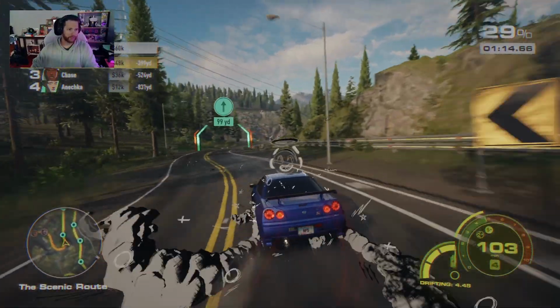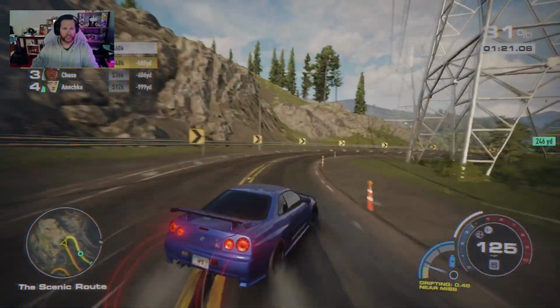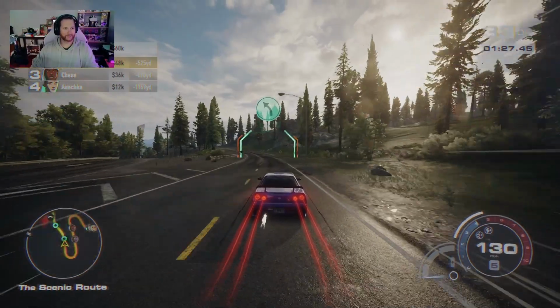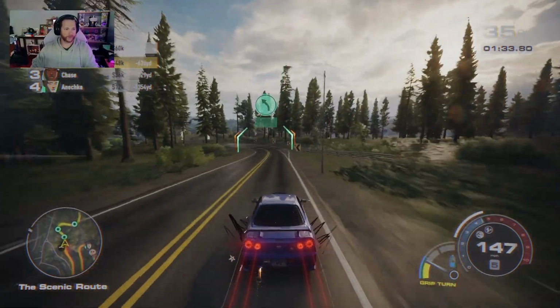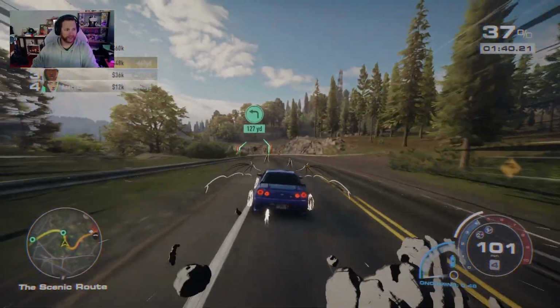Ooh, look at that beautiful drift. It was more of a micro drift than an actual drift, but it was beautiful. I screwed that up though. I go from a very nice, beautiful drift to screwing one up. So I'm not shocked by that because I am far from a pro racer or the best there is at this game. I have a lot of luck in this game.